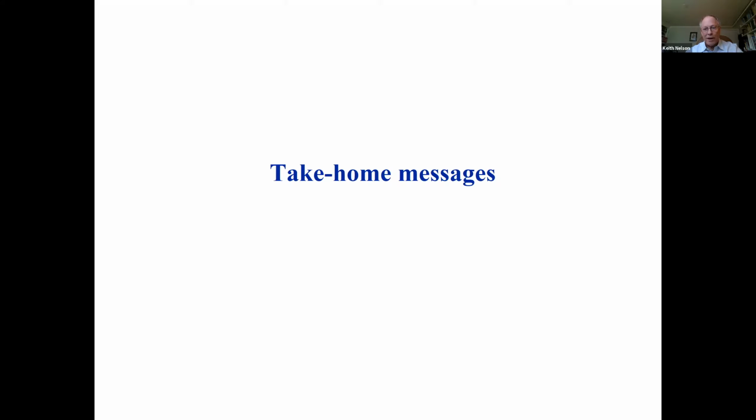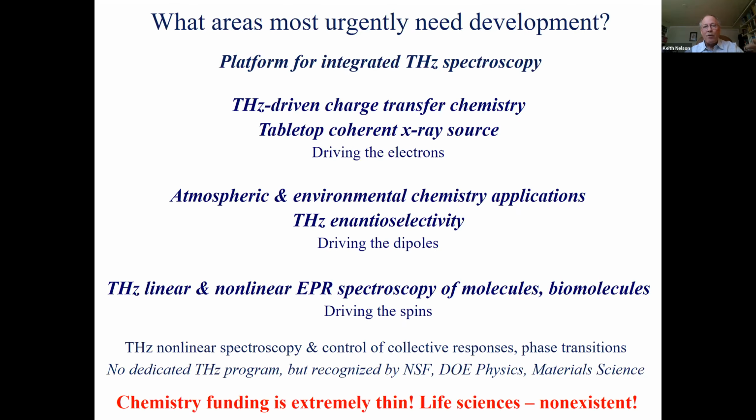So what are the take-home messages here? I've tried to identify a few areas that I think really cry out for further development in a really concerted way. Of course, when these are developed, they will open up still other areas that I haven't already anticipated. But the point is, these are already areas that each of which could open up an entire subfield of work. There is no concerted funding source, either federal or foundational, to make this happen.